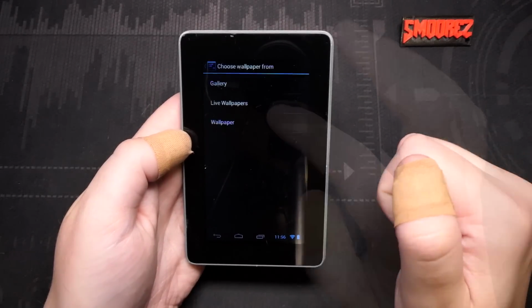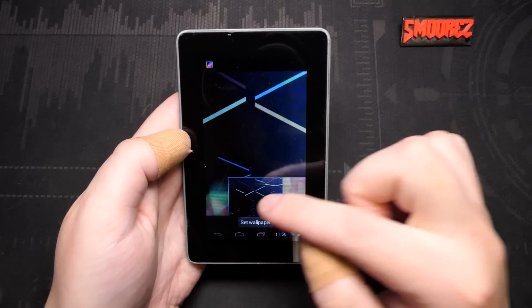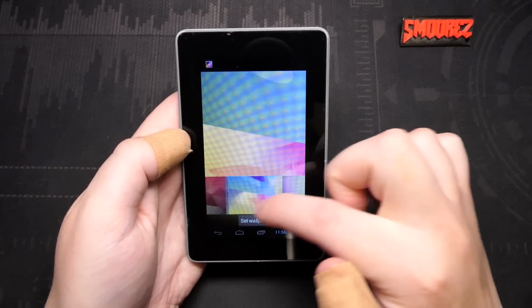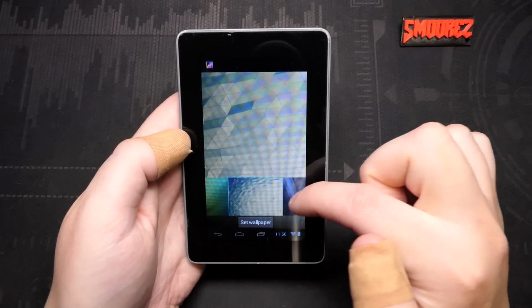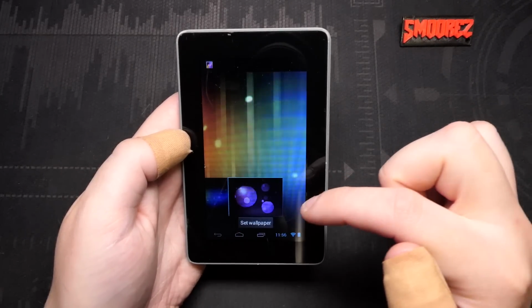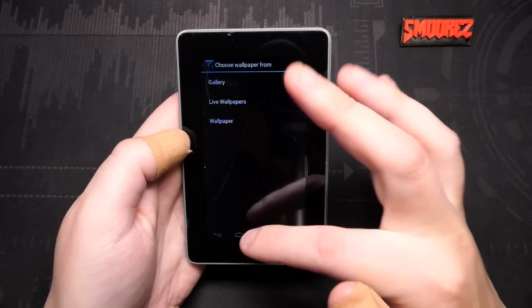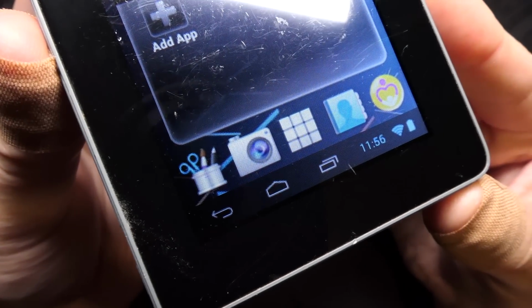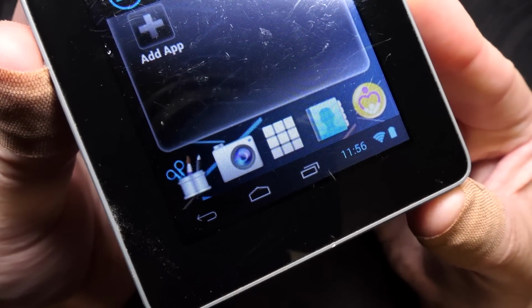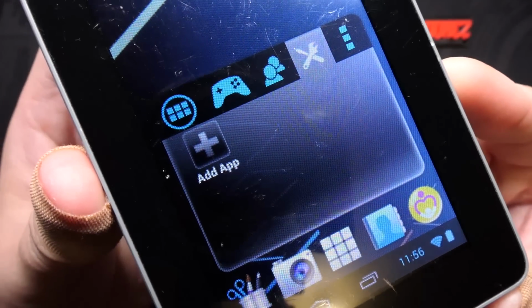Display, wallpaper. Let's go to wallpapers. Oh boy, okay, so it's just the stock ones. Stock, stock, stock, stock, stock, stock, stock. Stock. Just to also give you an idea of the colours as well, I'll just set that as the wallpaper. I'll just go for a bit of a close-up. There you go. The display is just incredibly washed out. The colours are just so dull.